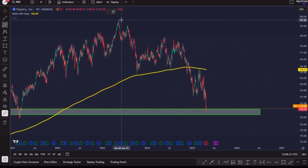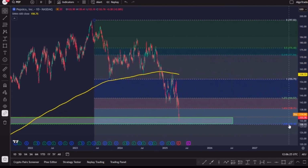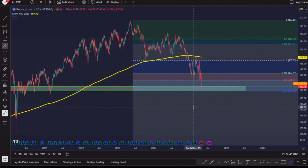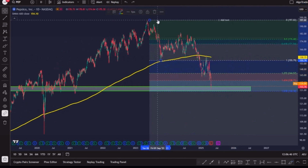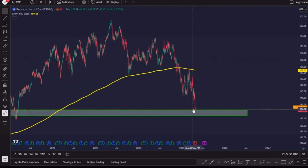Even more interesting is that this $130 area corresponds to the golden ratio, or the 1.618 Fibonacci extension, a level that is often highly respected by institutional investors and long-term traders. Historically, every time Pepsi approached these levels, it offered a great buying entry point with strong rebounds. And so, this technical setup suggests we are likely looking at a fantastic buying opportunity.